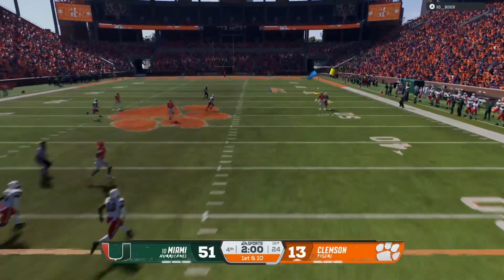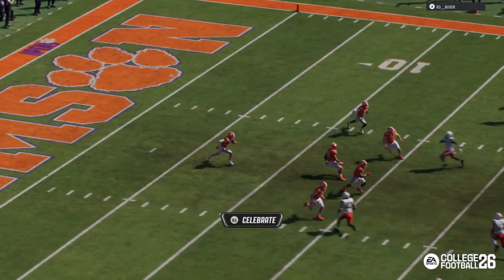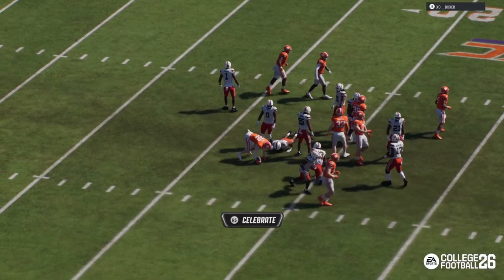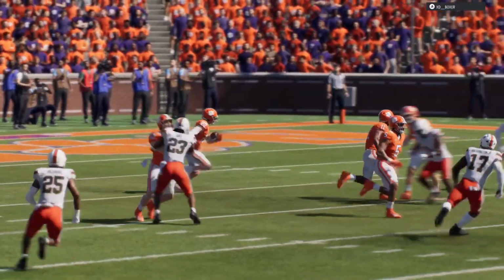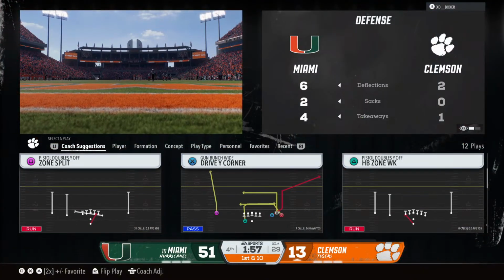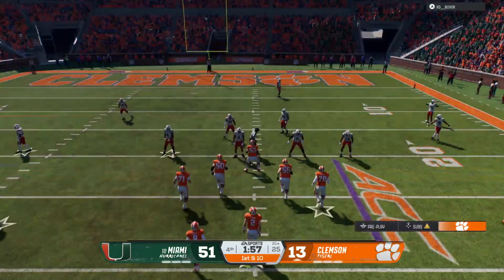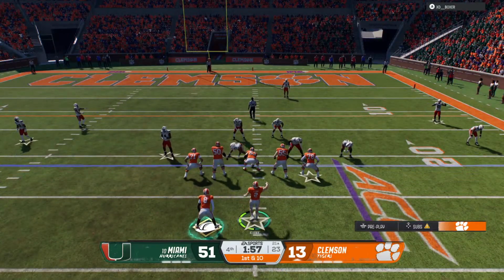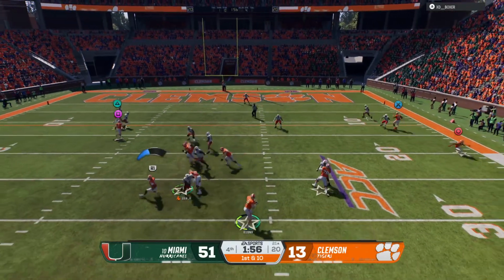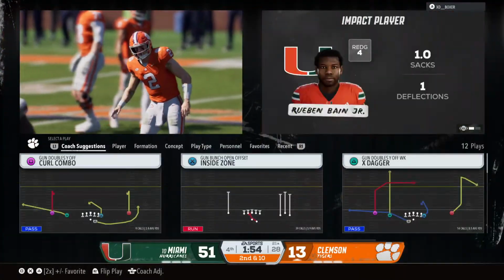He unleashes a long one. Catch inside the 30 and still running. He was off to the races, and maybe another step or two, and he would have scored, but they get him at the 21-yard line. First down, 10 yards to go. Dropping back, it's Klubnik. And that pass is incomplete. The defense got a hand on it.